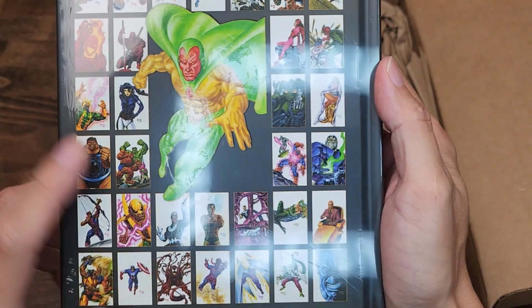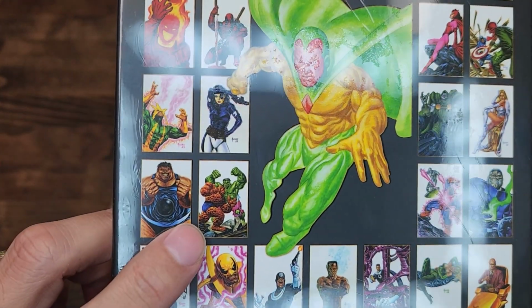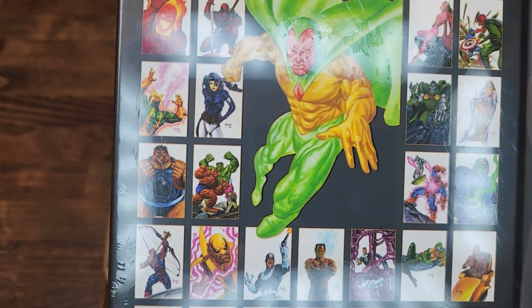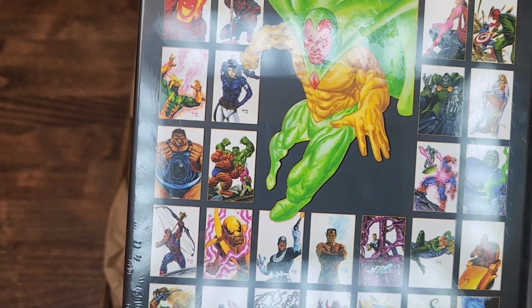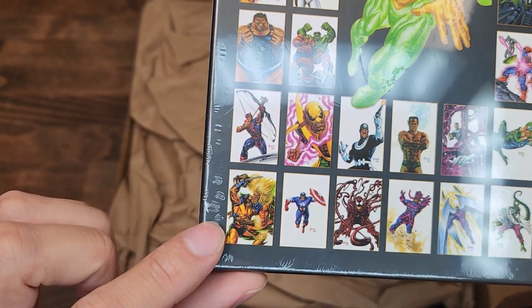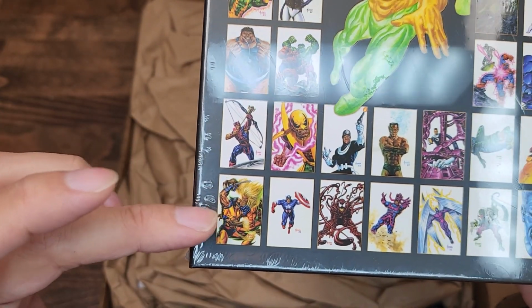This is the Hulk and Thing that I was telling you about. That one of my first like spectral battle cards. It was like the chase card that you could get. And this Wolverine versus Sabretooth. I mean, I absolutely love this artwork.